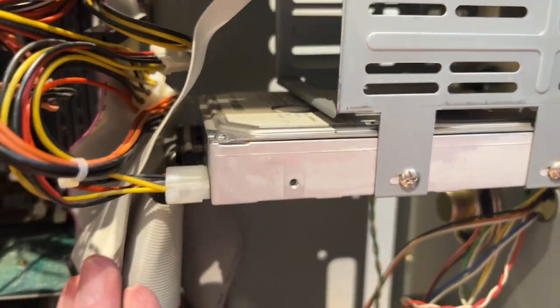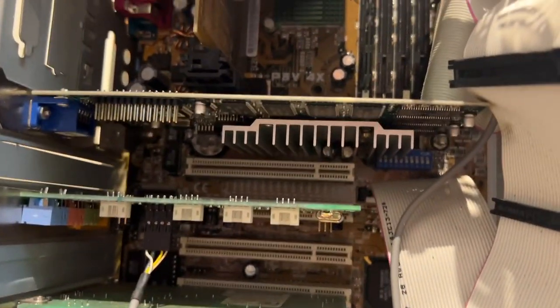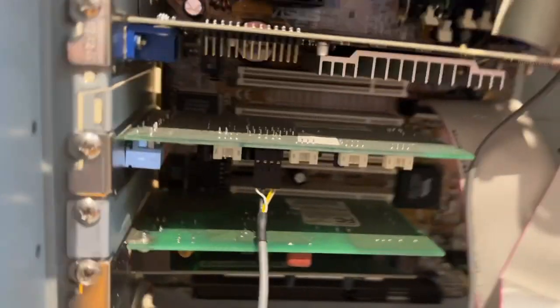Hard drive of some type. We have some different cards here. Some type of video card. Audio. Well, let's take a look at the back.